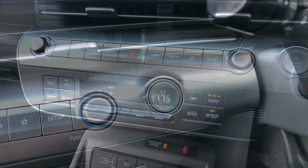The multifunction steering wheel has media controls on the right-hand side, which include volume adjustment, track and radio station change, a star assign button, telephone controls and an Ask Hyundai button. On the left hand side you will get the driving controls, which include adaptive cruise control with stop start, lane keep, lane follow, a speed limiter and traffic sign recognition.